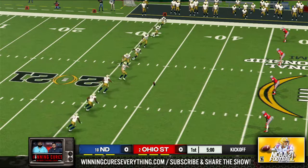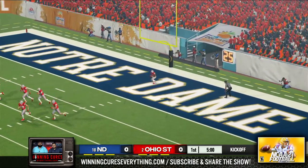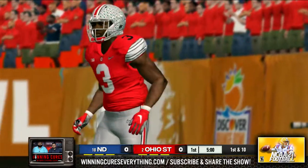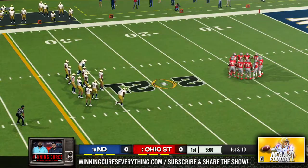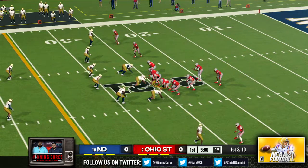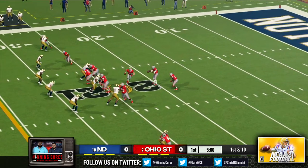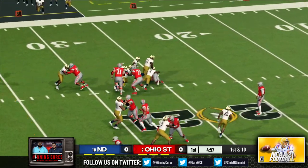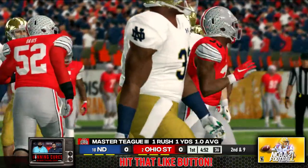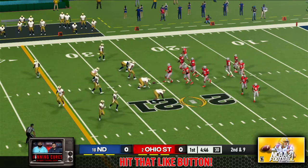Lines up to kick this one off, and we're just about set to get underway. He just drills this one, and it goes into the end zone, down for a touchback. The quarterback brings his troops out of the field for the first drive of the game. And he's taken down at the 26-yard line. Second and nine. Ball on the 26-yard line.